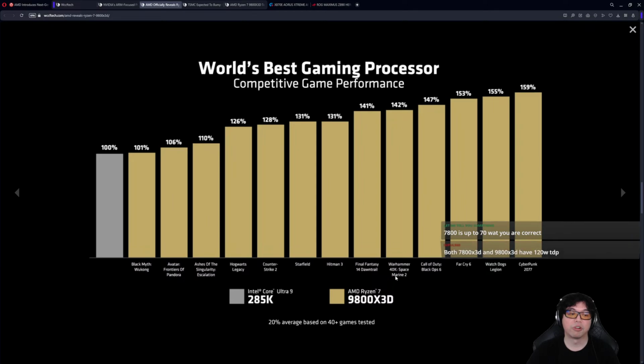And then Warhammer 40K: Space Marine 2, same uplift, 42%. That's huge. Call of Duty: Black Ops 6. This game just came out. There's a lot of people playing this game. It's very popular right now. It's the latest COD.